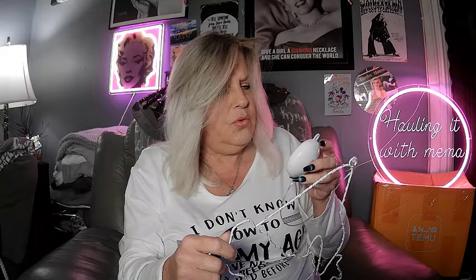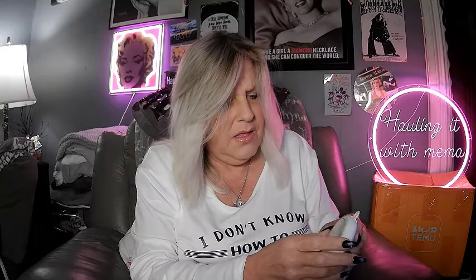Is this solar run? How do you use this? Was there a piece of paper with this? I thought there was. Maybe? No, just a small little piece of paper. Let's see what it says, because I don't know how to use it.